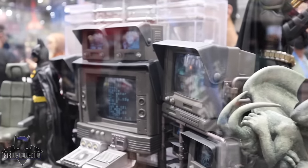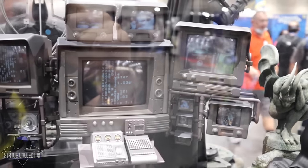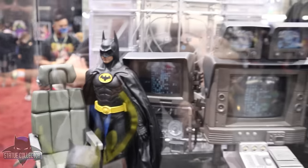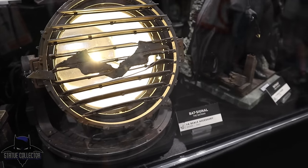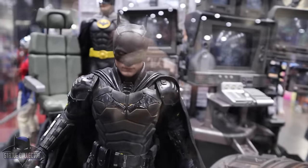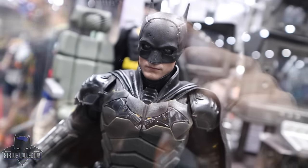You also have a great Bat computer. This is brand new as well. It's very, very impressive, with the 89 figure back there. So again, this is all brand new. New bat signal here. Hot Toys with the Pattinson figure. He looks really good.